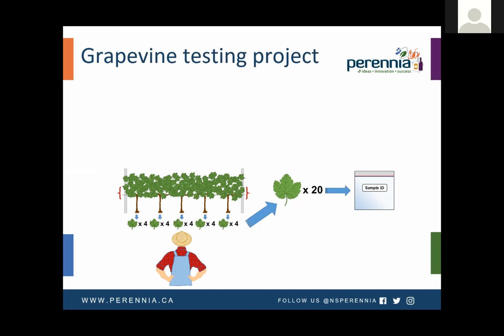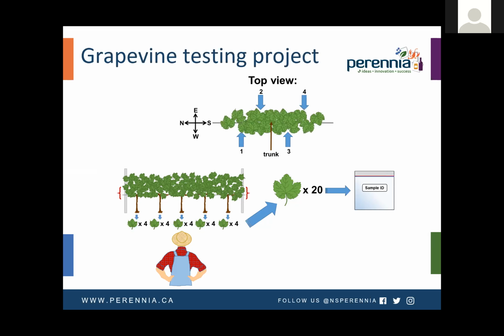But when you're sampling the leaves, there are a couple of things you want to keep in mind. You want to keep the petioles intact, and you want to make sure you don't touch the petioles. I mentioned that the viruses target the vascular tissue. That's the part of the plant that we're testing for the viruses. So try not to touch those and try to keep them intact.